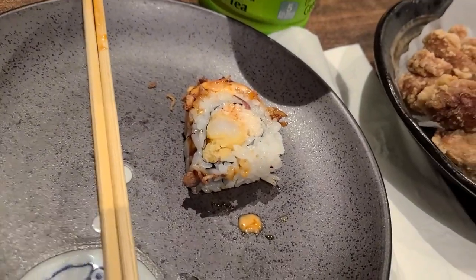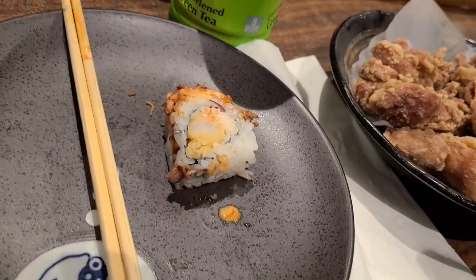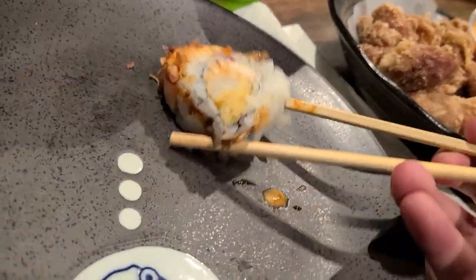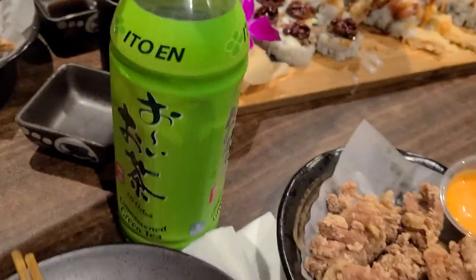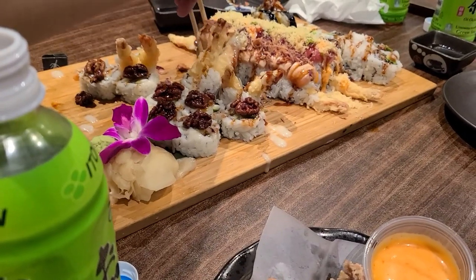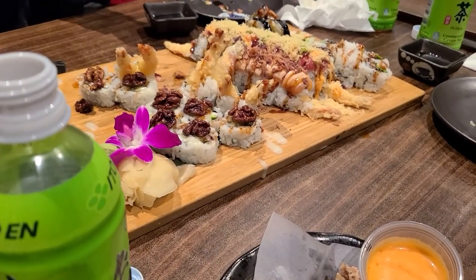All right, I did a trade offer with my boy Owen. The Warriors lost today, but we gotta get the Warriors roll anyway. Let's get into it. That one's yours. I think this one's mine. You can take mine if you want. Mine just has like a lot of the shrimp.